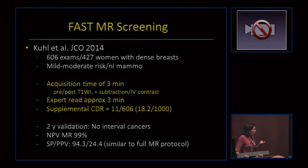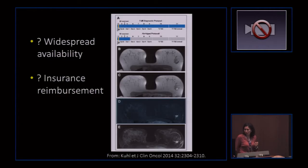They followed these patients for a 2-year validation period, and there were no interval cancers, so the negative predictive value was nearly 100%, and the specificity was good. So here's an example of some of the MRIs that she took from her paper, and there's questions about doing this or widespread availability. Is there enough MRI scanners and high quality MRI being performed to offer this to patients?